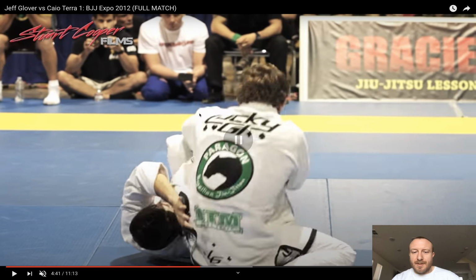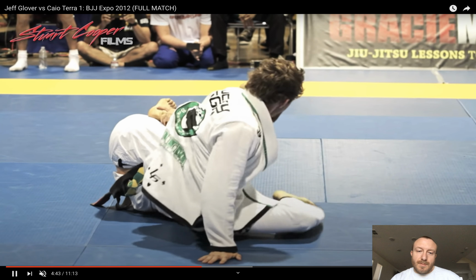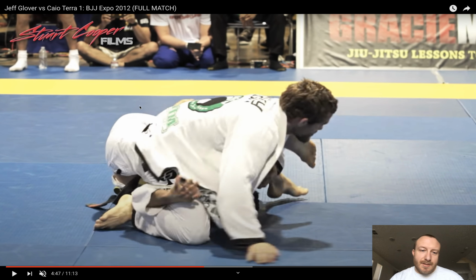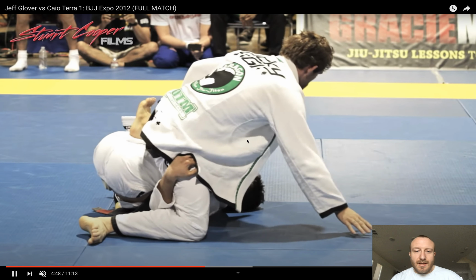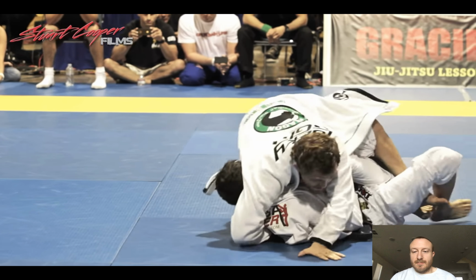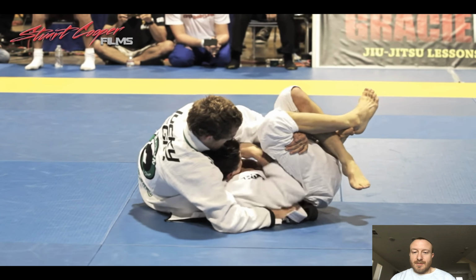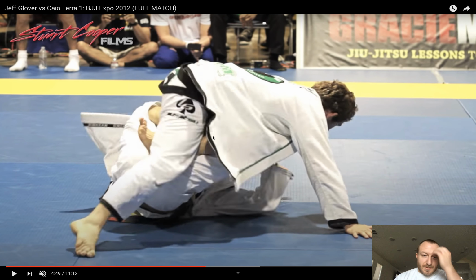Sitting back for the knee bar, but then Kyle's able to get his other foot in the action. Yeah, see Kyle's foot here? I think he got his knee underneath Glover's leg. He's able to get underneath, yeah, into this X guard. So he was able to flop, get his weight. So Kyle was like completely underneath Glover, right?